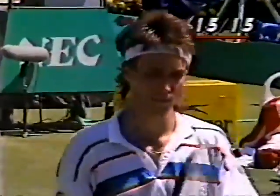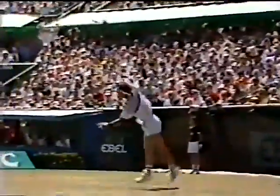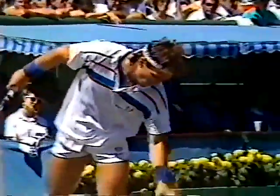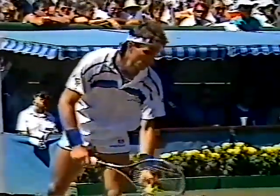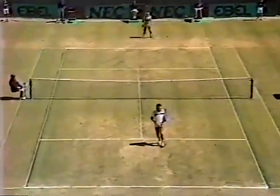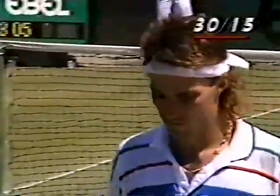Again, good net coverage. Cash had to really stretch there. Let's watch the serve of Cash. He gets it out wide. Down to that one. Too long. 30-15. Lobbing with the wind, a little quick lob there.